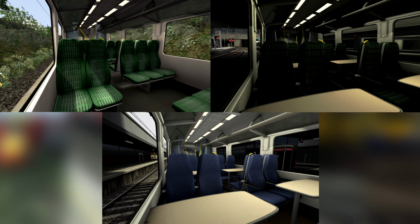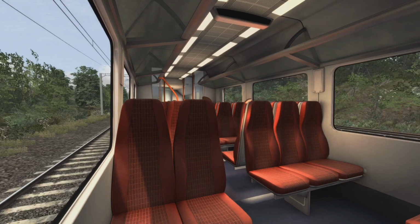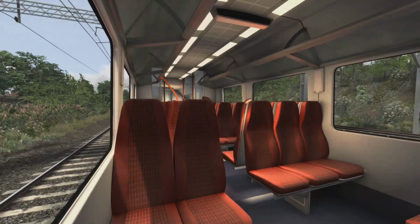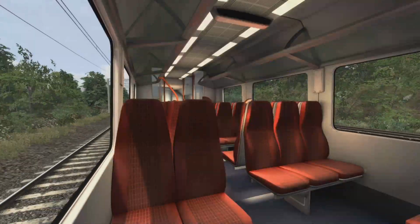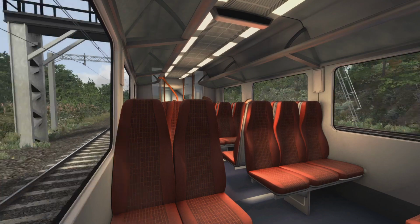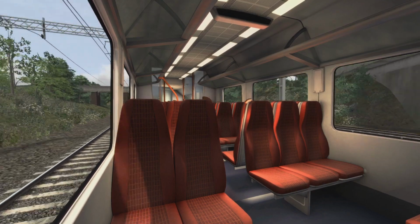And the correct seats for the interiors of each subclass. Something which Richard didn't even bother doing for his enhancement pack.